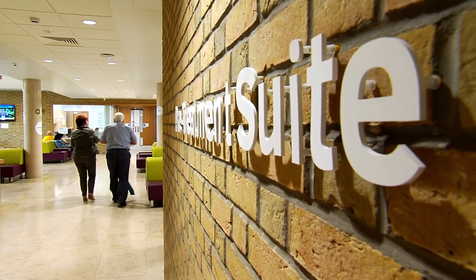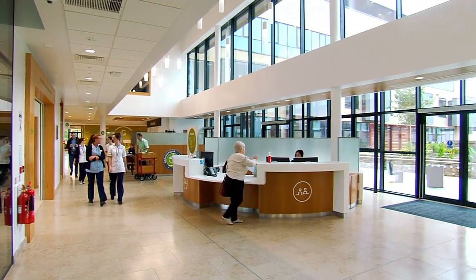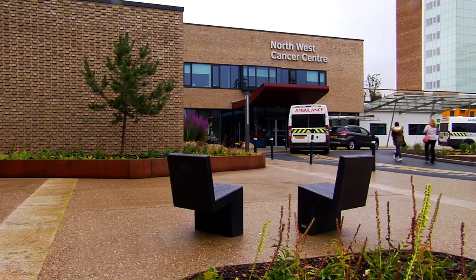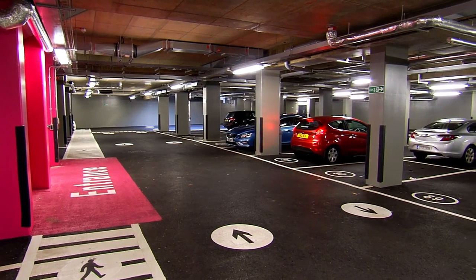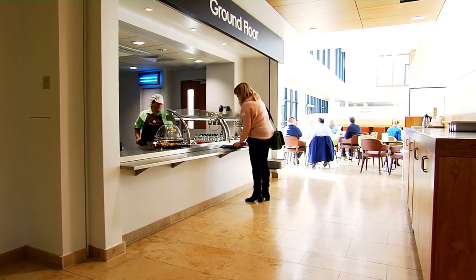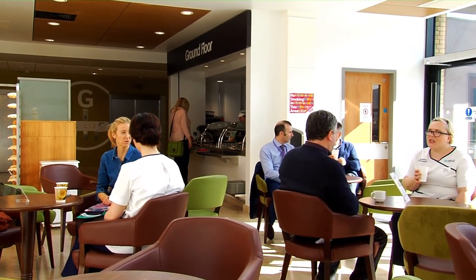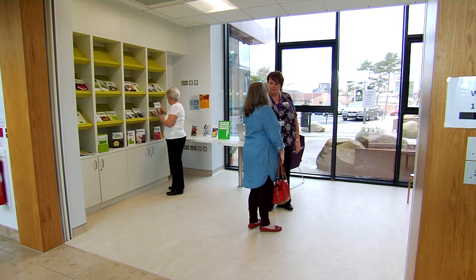The Cancer Centre is purpose-built and designed to ensure visits are as comfortable, convenient and stress-free as possible. It has 2 dedicated car parks, one at the main entrance and one underground, which has a lift which brings you straight to the reception area. There is a coffee shop on the ground floor next to the reception. There is also a Macmillan Information and Support area which is available every day.